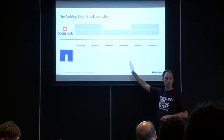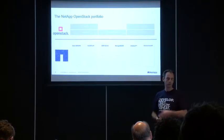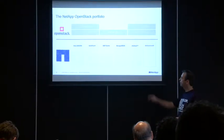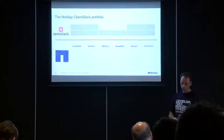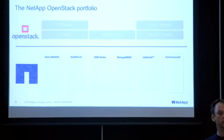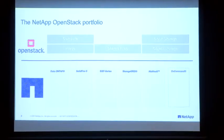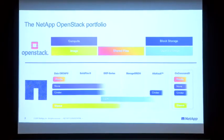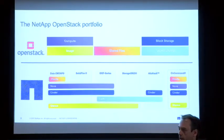StorageGRID is our own object storage, everything you'd expect from object storage: S3, policy-based and lifecycle management around data. AltaVault, which is our cloud gateway, provides the ability to back up to an object store, ideally one of ours, but clearly others are supported, and the external Amazon one is supported. And OnCommand is our management and capacity management tooling. With all of these products, we have an integration with the various projects within OpenStack.